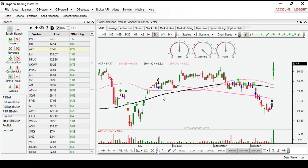AXP was a stock that one of the members was trading today. Probably has turned out to be an okay trade, but here's what I don't like about it. You can see nice tight compressions in here. The stock is pulling back. You get this gigantic move higher. Look, the stock has gone from 60 to 67. This is a credit card company. There's nothing too exciting that happens with credit card companies and banks. There just isn't.